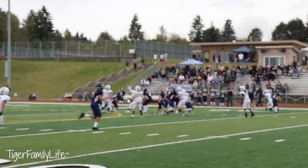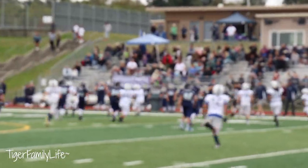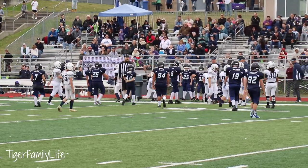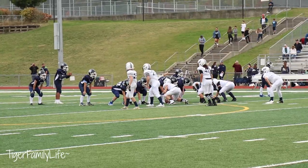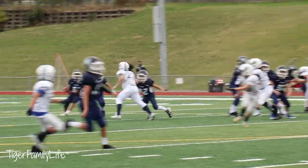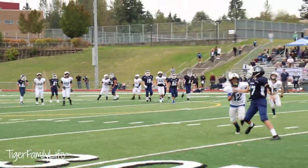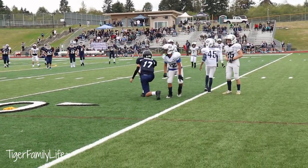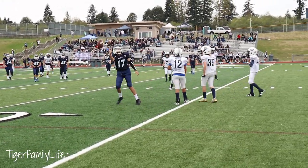Let's go. Second down. Snaps. Drops it. Picks it up. He's getting chased. Oh no. Too many people chasing him. Third down. He's going. Oh, he airs it up. Ball! Oh my. He caught it. Oh, nice catch. Gotta give it to him.